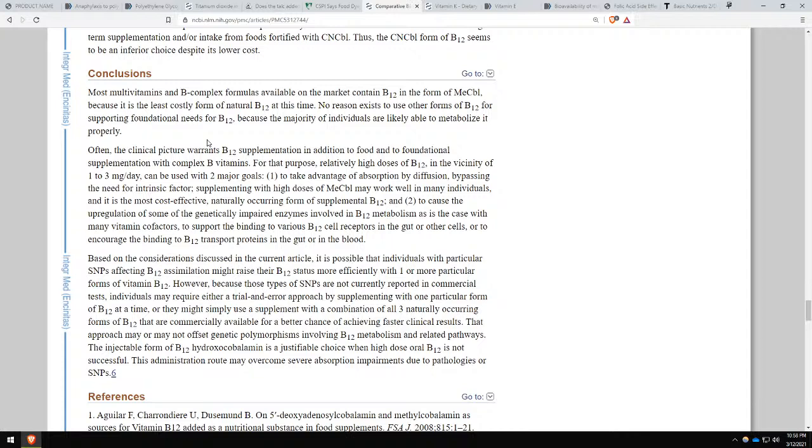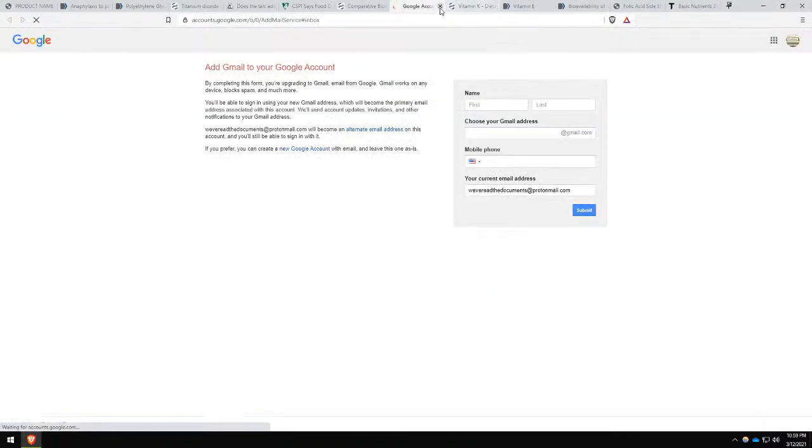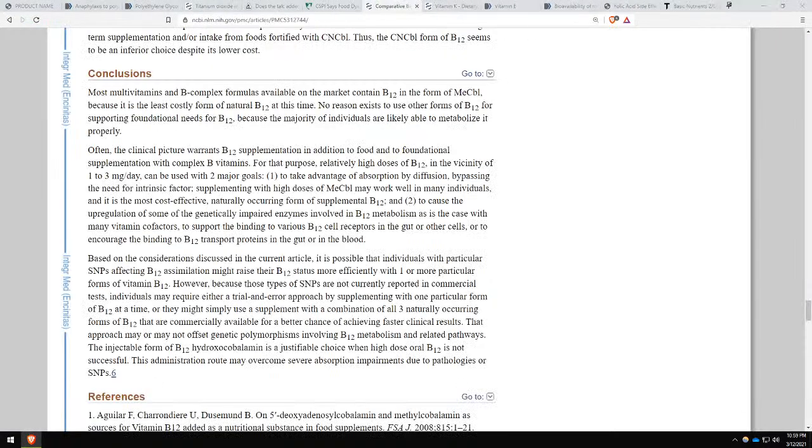Based on the considerations discussed in the current article, it's possible that individuals with particular SNPs, which would be those genetic polymorphisms I mentioned earlier, affecting B12 assimilation might raise their B12 status more efficiently with one or more particular forms of B12. See, it depends on the person. And actually, Amy Yasko, I guess I can go ahead and bring it up now. She has a chart. You know your genes. I'm gonna bring it up. I'll show it to you guys.